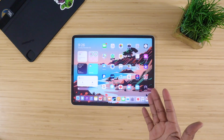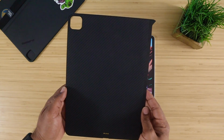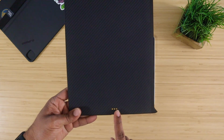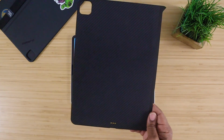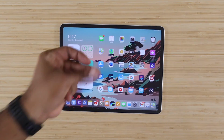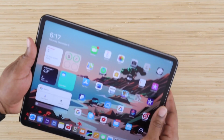And since the Magic Keyboard doesn't offer 360-degree protection for those edges, this is the Mag Case by Tomtoc. Now, if you notice, you got the 3 pins down at the bottom. Those are for your iPad to still be able to connect to your Magic Keyboard while you are using it, so you don't have to take this on and off. It's just basically pop this thing on, put it on your Magic Keyboard, and you are good to go.